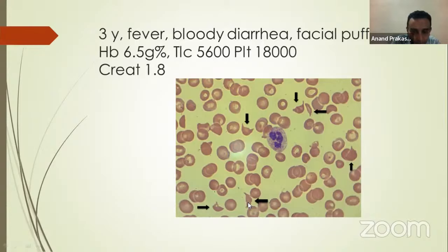So helmet cells, bite cells, these are all different terminologies, schistocytes. These are all different terminologies used for any child with microangiopathic hemolytic anemia. Common cause of microangiopathic hemolysis is HUS. HUS can be D plus or D minus. That the nephrologist will teach you. So again, look here. You can see two RBCs which are looking a little more bluish. Why? Because there is hemolysis going on. So young RBCs are getting pushed out.